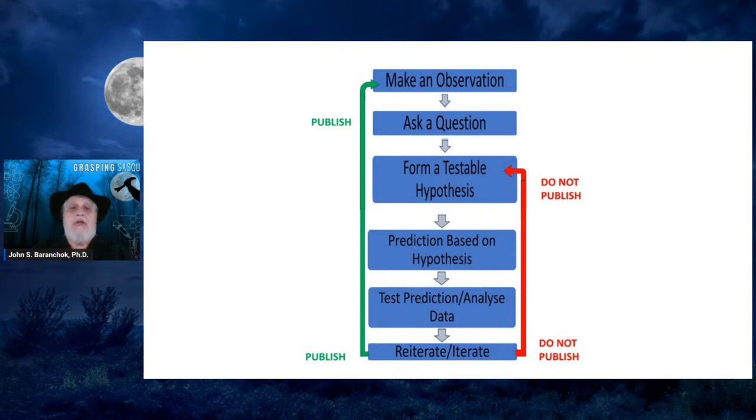So if your prediction is the peanut butter and your experiment bears that out, now we're here at the bottom of the page, you reiterate that experiment. You go up on the left-hand side as I'm looking at the picture and the green line, and you can see you write it up and you publish it. It goes under peer review, and then you rerun that study, or other people rerun that study and see if they get the same results.